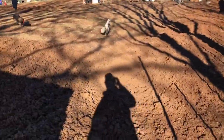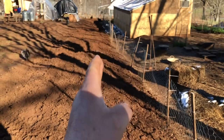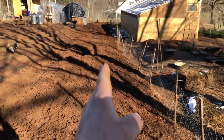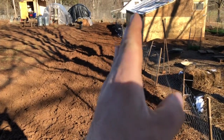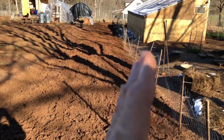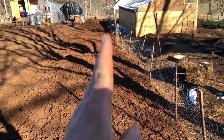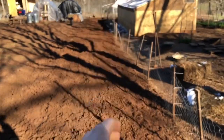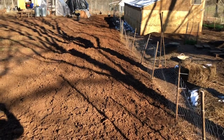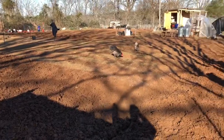The next one that I'm working on right here is this long row here, and this is pretty much the exact site of where Grandpa Ralph, that's my father-in-law's father, my wife's grandfather, had his asparagus bed. It had been here for about 30 years, and it was putting up like 1 or 2 lonely shoots over the last 3 or 4 years. And so after the chickens cleared all of this, it used to be covered like pasture.